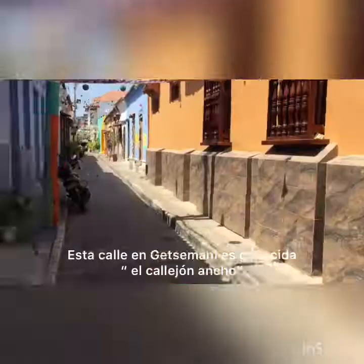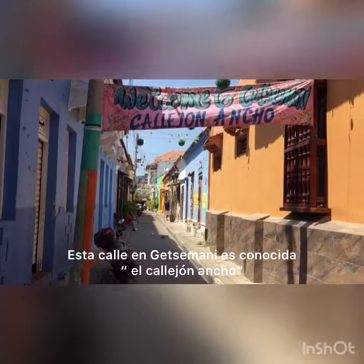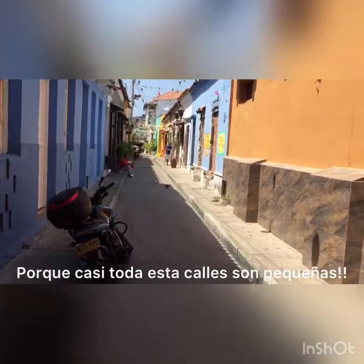This is the biggest street in Getsemani, because almost all of these streets are small. So this is one of the biggest ones inside of the hood, inside of the area.